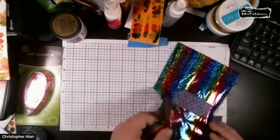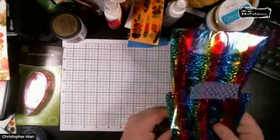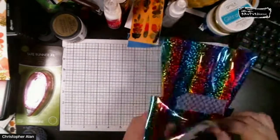All right, so here's one of the new Brutus Monroe foils. And this foil, it just makes me weak at the knees, but I mean, all of them do. So let's go ahead and reveal.